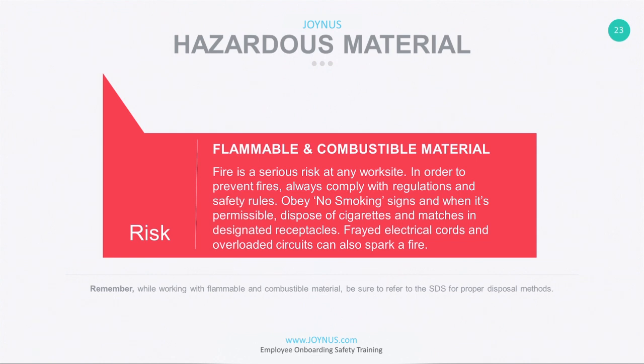Hazardous material. Fire is always a serious risk in the workplace, but with proper precautions, it can be avoided. First, there are a few simple things you can do to prevent fires. Always comply with regulations and safety rules in your workplace. Obey no smoking signs. When smoking is allowed, dispose of cigarettes and matches in the receptacles after making sure they are completely extinguished. Watch for frayed electrical cords and overloaded circuits.